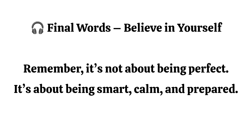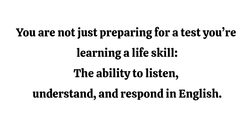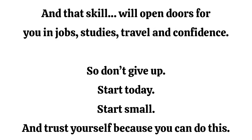Final words. Believe in yourself. Remember, it's not about being perfect. It's about being smart, calm, and prepared. You are not just preparing for a test, you're learning a life skill: the ability to listen, understand, and respond in English. And that skill will open doors for you in jobs, studies, travel, and confidence.